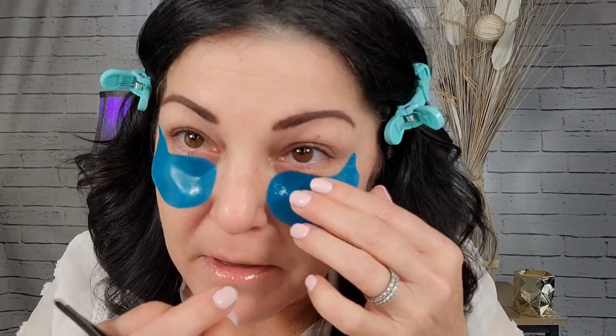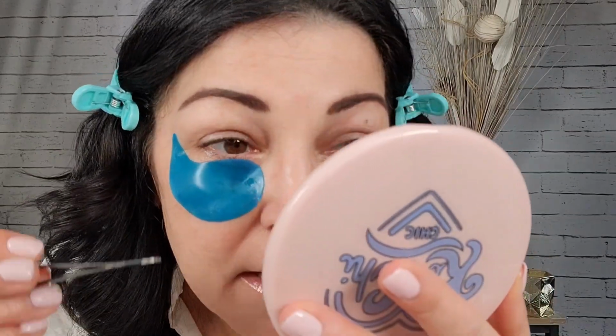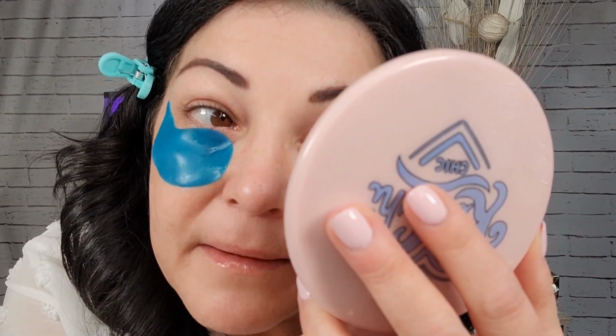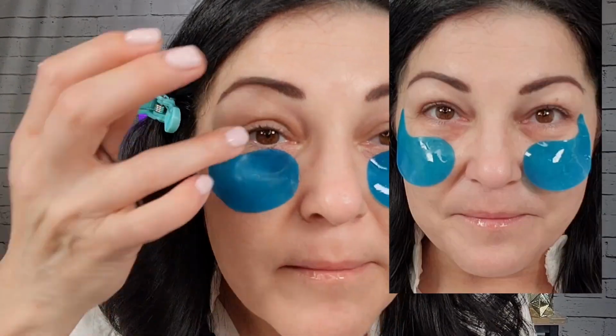Whoa. Okay, you guys, my little eye masks were slipping because I don't know why. But anyway, I hope you guys can tell what just happened there. Yeah, you can see a little bit of a line there. And again, because there is quite a bit of skin. I mean, it did make a difference. Oh my goodness. Yeah, it definitely made a difference.